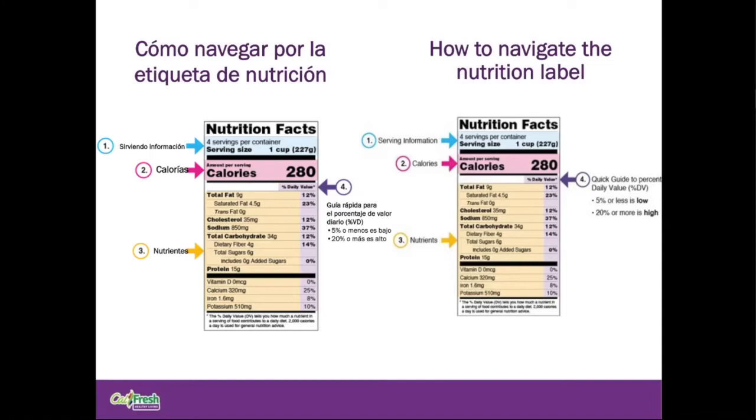For number 1 on the blue color, that's the serving information. So for example, in this one, there are 4 servings per container. And it also tells you the serving size, which would be 1 cup in this example right here, or 227 grams.